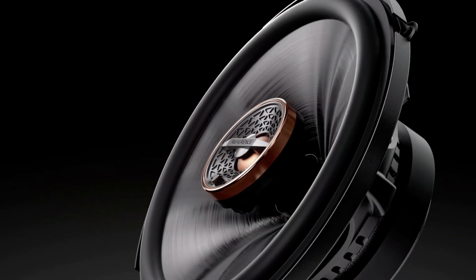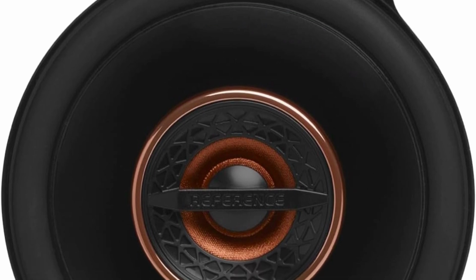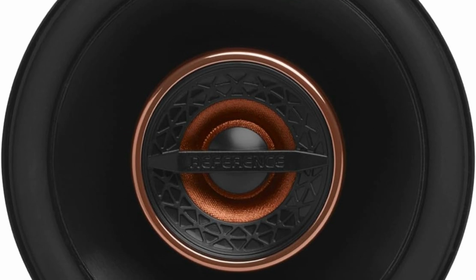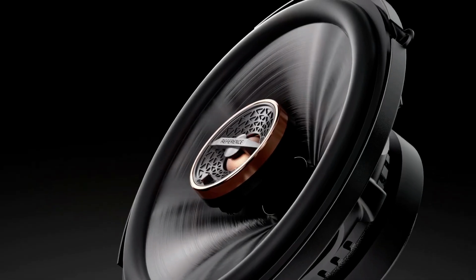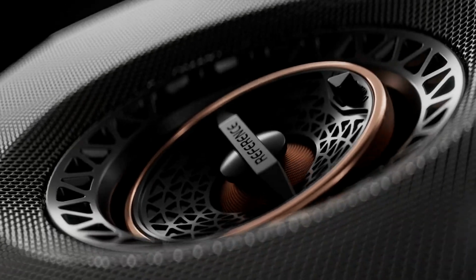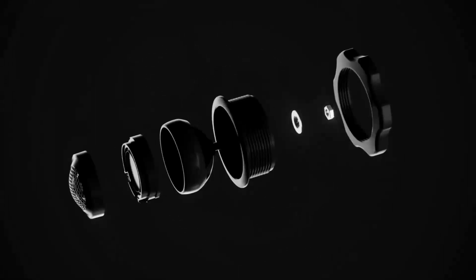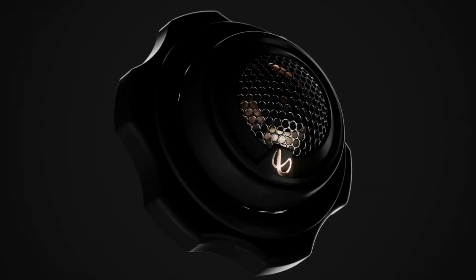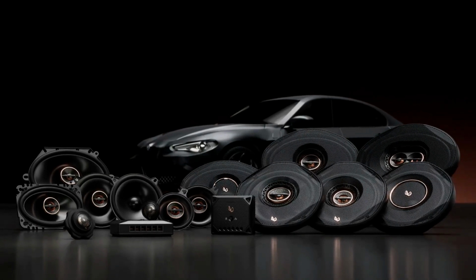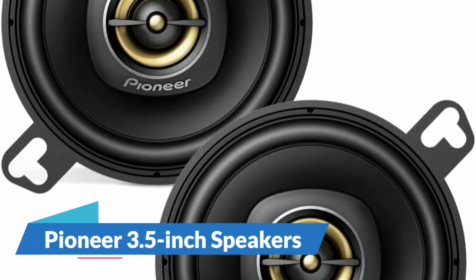The textile-driven tweeters produce smooth, non-fatiguing high frequencies that remain clear even when you turn the volume up to maximum levels for long periods. Their compact, space-saving design ensures they fit perfectly into most dashboard or door locations without the need for complex mounting modifications or cutting. You can expect a rich, full-range audio performance that brings out every subtle detail in your favorite tracks with absolute clarity and warmth.